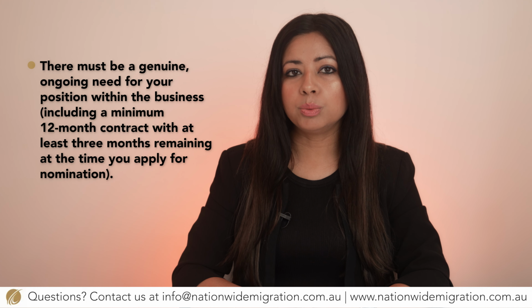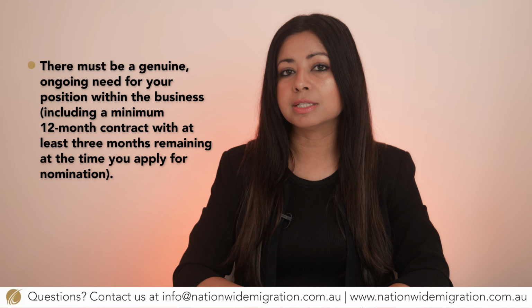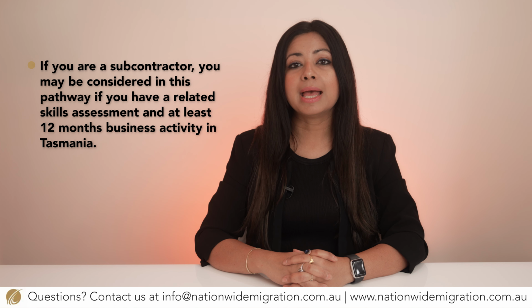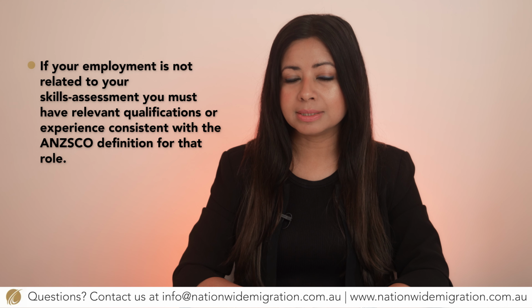There must be a genuine ongoing need for your position within the business, including a minimum 12 months contract with at least 3 months remaining at the time you apply for nomination. If you are a subcontractor, you may be considered in this pathway if you have a related skills assessment and at least 12 months business activity in Tasmania. If your employment is not related to your skills assessment, you must have relevant qualifications or experience consistent with the ANSCO definition for that role.